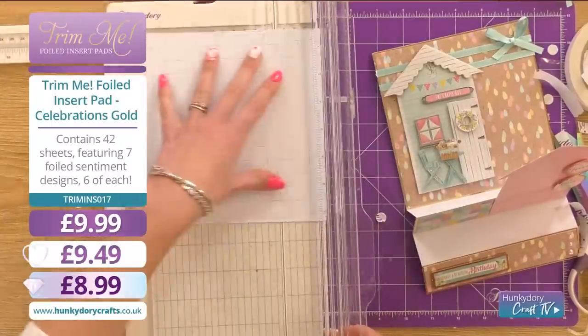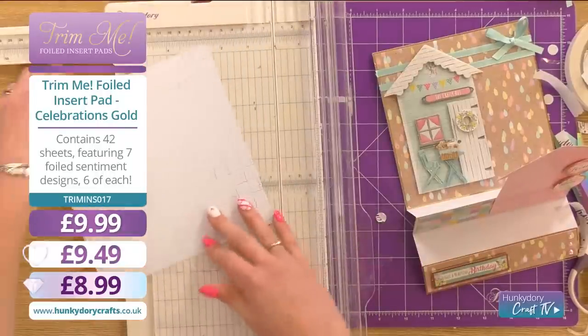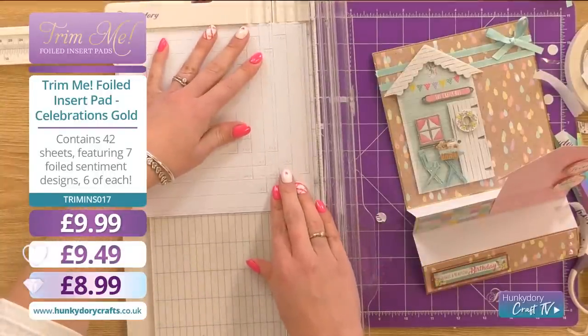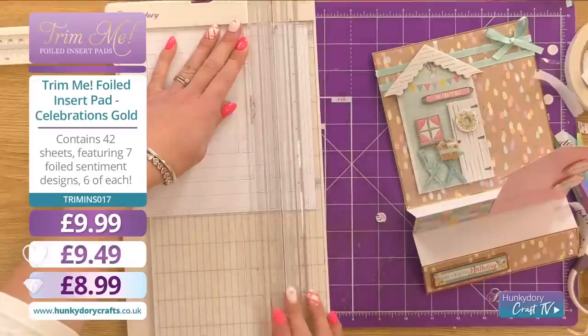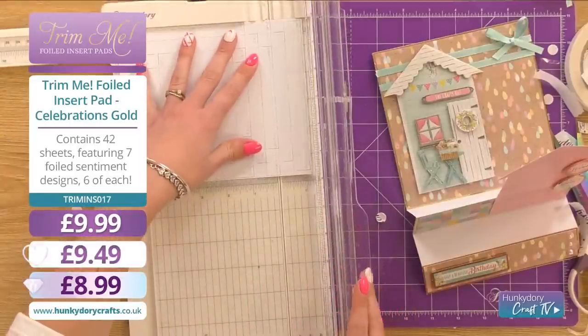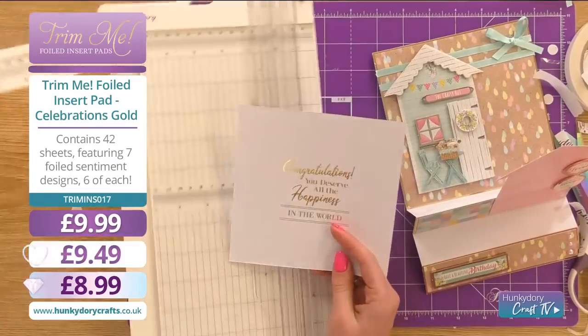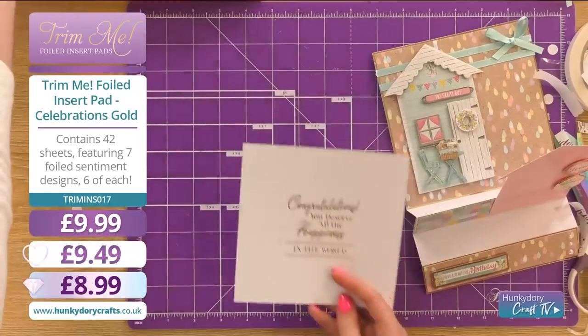Lots of love for this card, Rebekah. Oh, thanks, guys. It's been a definite love, this one. All my favourite things. We've got my favourite colours and all the crafty goodies.